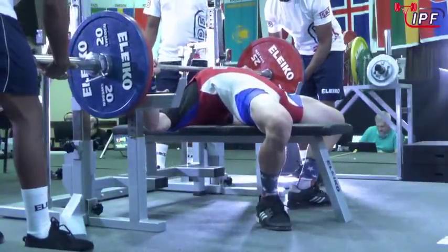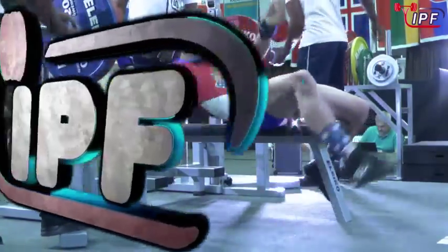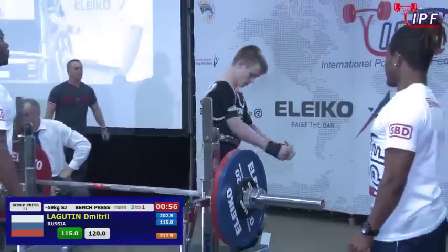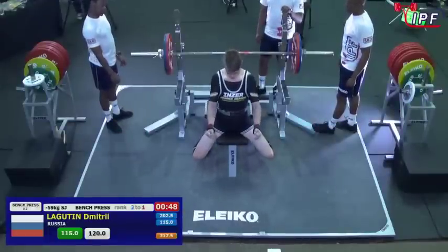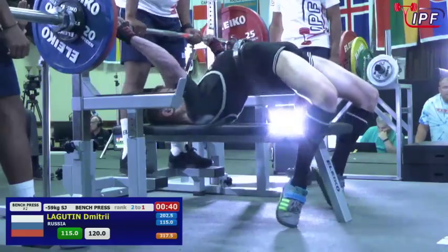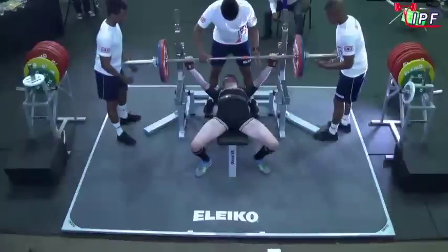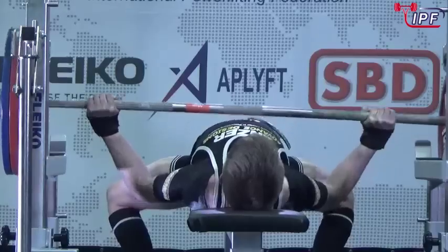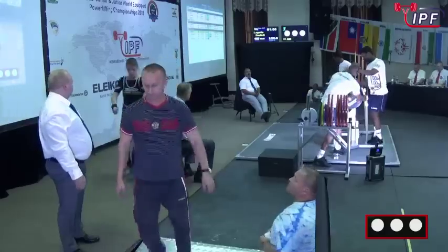Dmitry Lagutin from Russia, 120 kilograms. Speaking of good technique, here comes some more. He's having an absolutely fantastic day, isn't he? This is just under his personal best. Really gets up high on those shoulders. Very, very quick. Very good bar path there. 3 white lights. Great attempt.